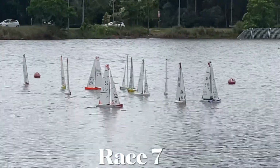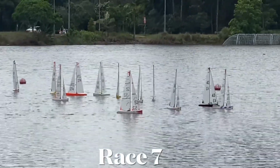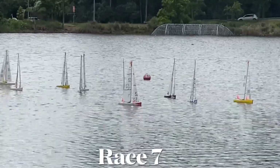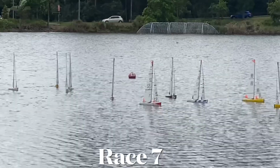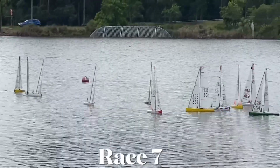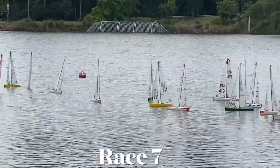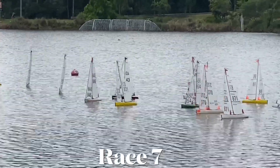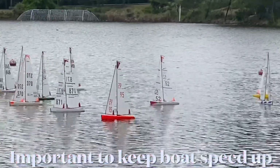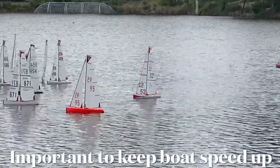Good afternoon. This is race 7 of the Queensland DF65 Interclub Championships sailed at Springfield Lakes. We are going in for a start. The breeze is abating and has reduced to around between 0 and 10 kilometres an hour.